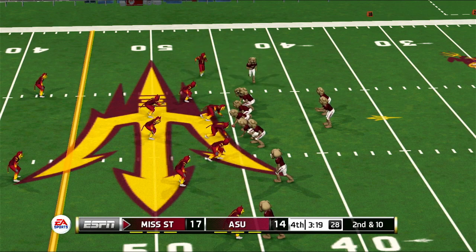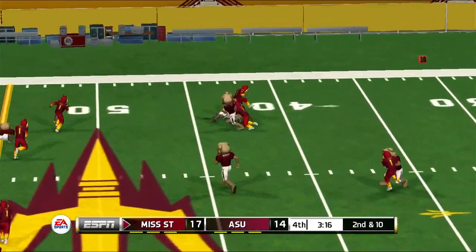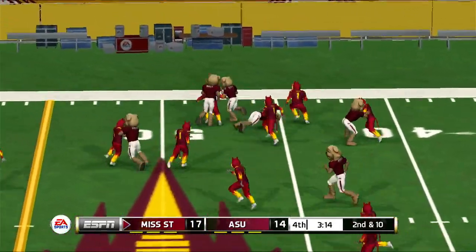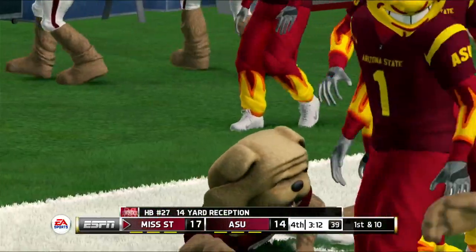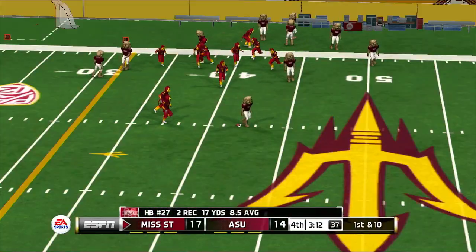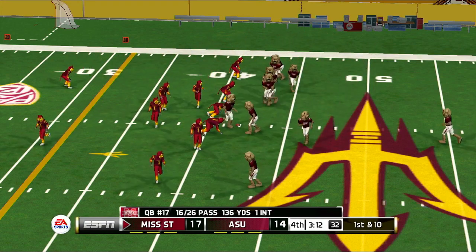Ride 68. Hit as he threw, and he completes it. He's out of bounds at the 42-yard line. Makes the reception. Calling a gain of 13 yards. First down.